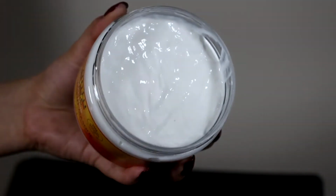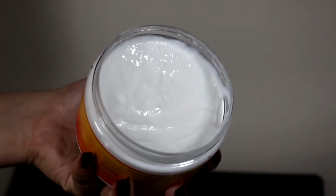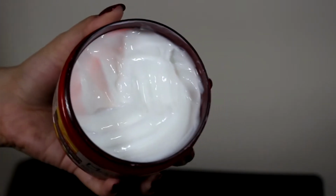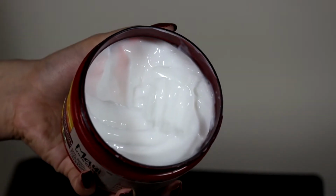This Cantu one is a much thicker product than the Maui Moisture one, but it smells like coconut oil. It is a really thick, heavy mask when I really need a big boost, a big pick-me-up, this is what I go for. And then from week to week, I like to use the Maui Moisture one. This is a little bit lighter in consistency. Definitely, both of these don't weigh my hair down.